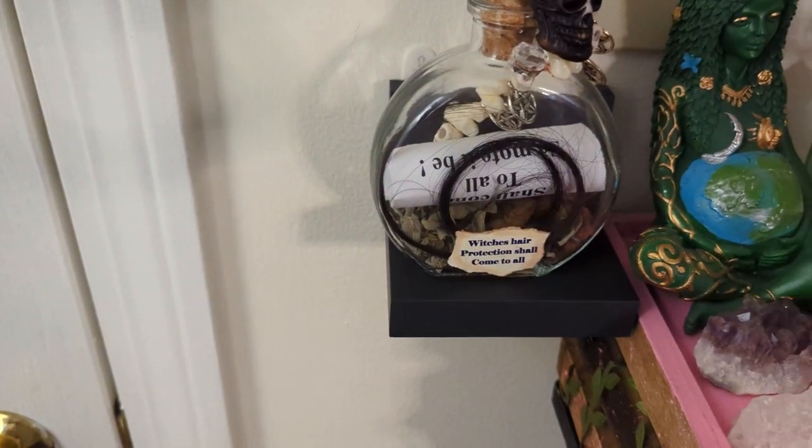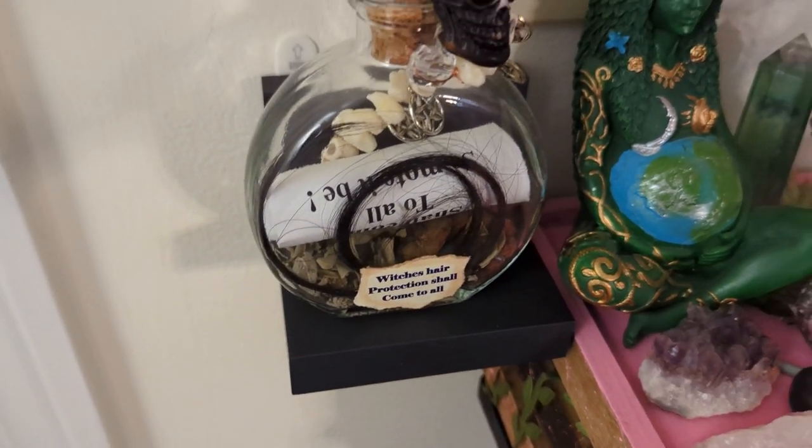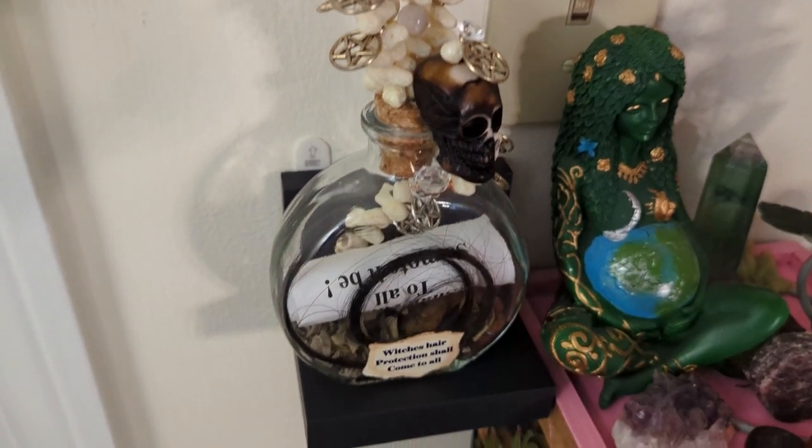And then this one came from Lori Cabot's shop. I believe this could have been made by Penny. I'm not sure. But it's just a protection bottle.